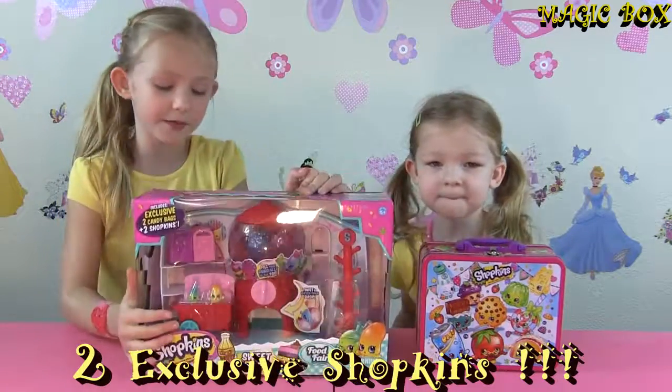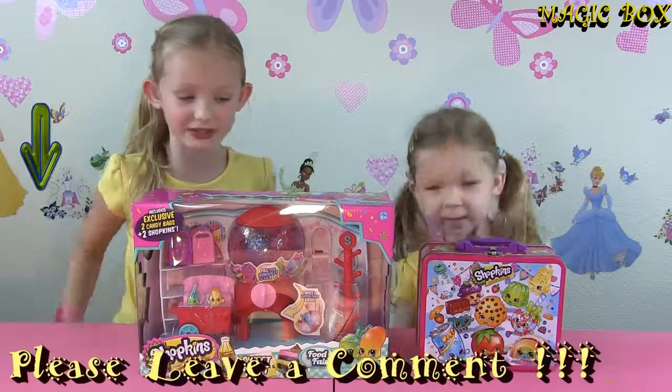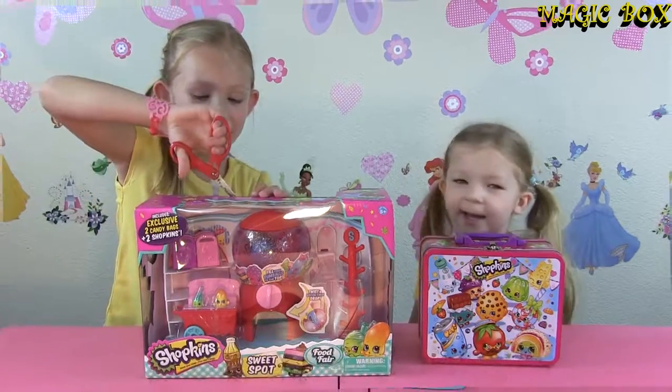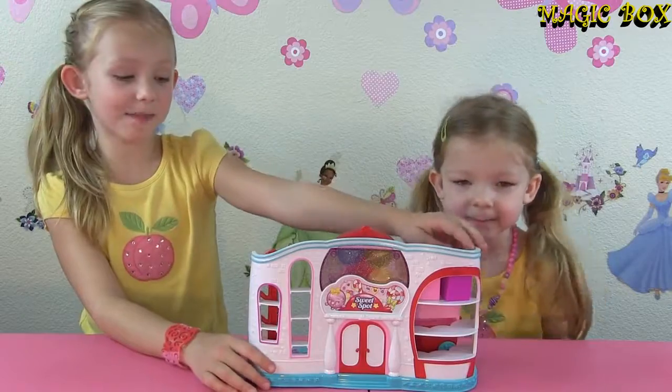I think these two Shopkins are from the food fair. Who knows? If you do, please let us know in our comment section. Okay, so let's get to it. So we got our gumball machine out of the box.